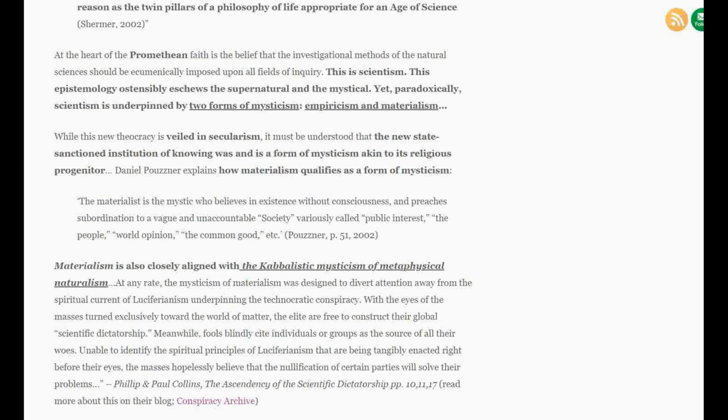While this new theocracy is veiled in secularism, it must be understood that the new state-sanctioned institution of knowing was and is a form of mysticism akin to its religious progenitor. Daniel Pusner explains how materialism qualifies as a form of mysticism. "The materialist is the mystic who believes in existence without consciousness and preaches subordination to a vague and unaccountable, quote, society, variously called public interest, the people, world opinion, the common good."